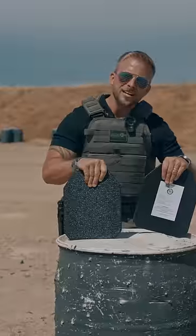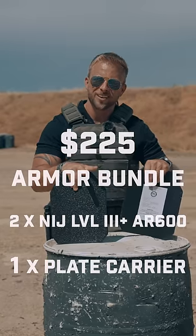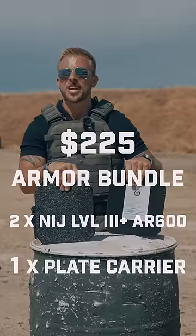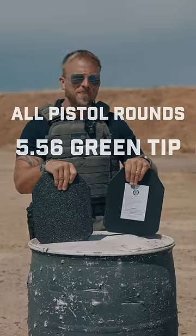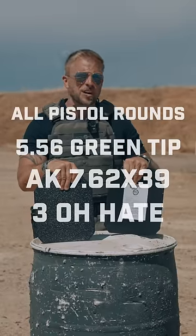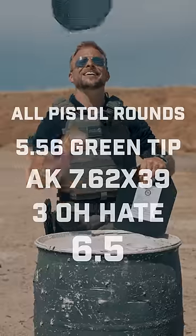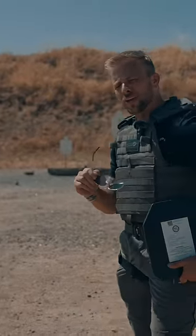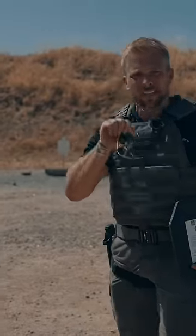Armor can be expensive, but it doesn't have to be. We believe that every American should have access to affordable Second Amendment equipment. For only a couple hundred bucks, we are gonna give you two NIJ certified AR600 level 3 plus plates capable of stopping everything from pistol rounds to 5.56 green tip, AK-47, 308, 6.5 Creedmoor, and a plate carrier.